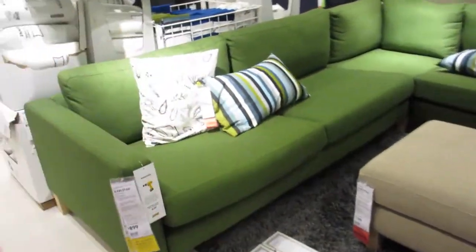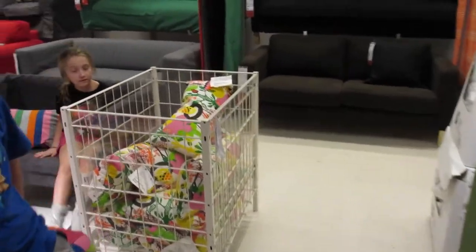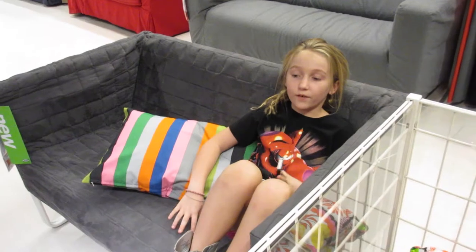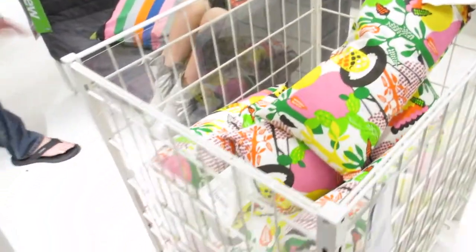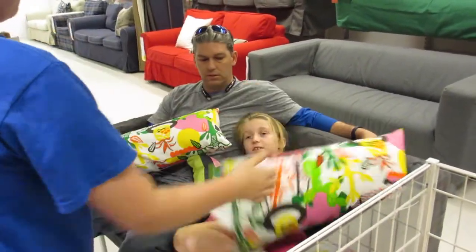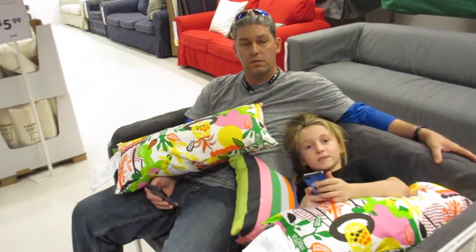I like this chair over here. Which chair? I don't like that one because it's not colorful. Kelly wants a different color. Well, that's what pillows are for. You get bright pillows and you throw them on there, and then it brightens it up. Daddy even kind of likes this one. And we can get a rug that's bright and colorful.